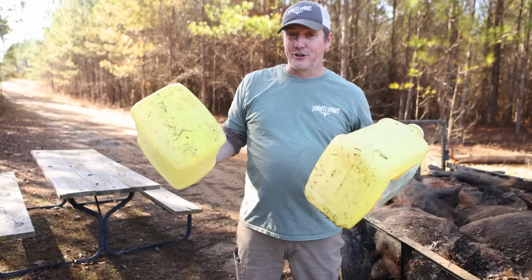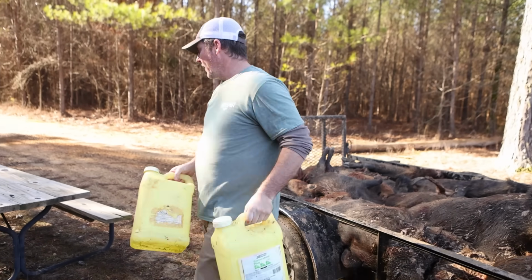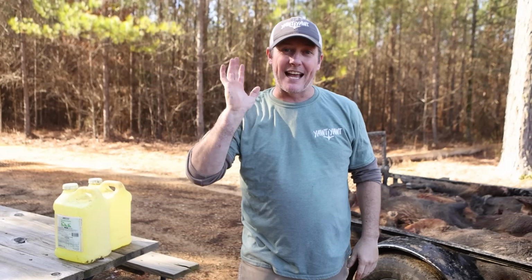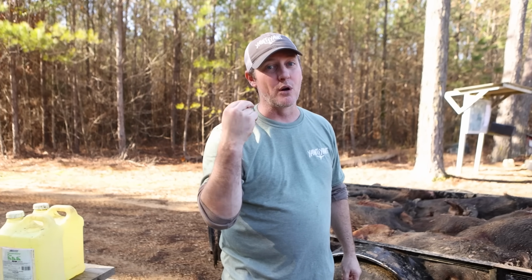We actually use these cornerstone jugs of water to clean the pigs off, but as you can see, they end up getting a lot more mud on them. But anyway, set it right here. We are done. The quest to 60 on the hunting club is halfway there. 30 pigs down in the first drop on the club. Woo! Now we've done the head knocking. Now we're gonna go feed the families.